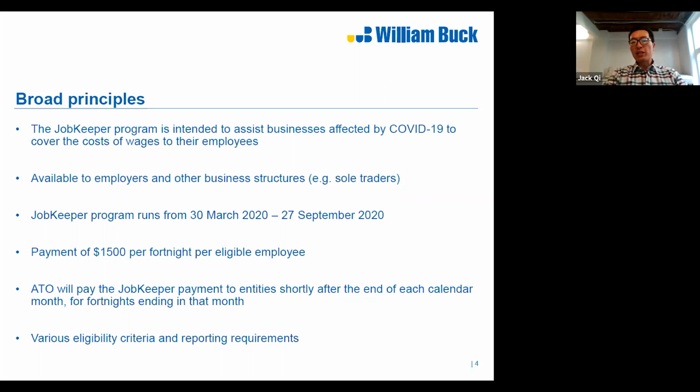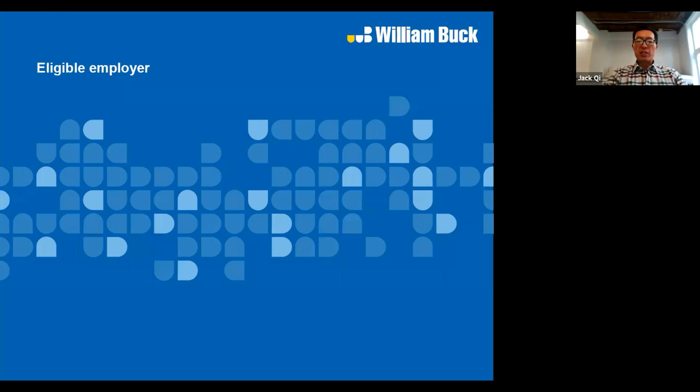Now, you would know some of these basic things by now, but I'll just quickly go through them anyway. The payment is $1,500 per fortnight per eligible employee, and it's paid by the ATO directly to the employer after the end of each calendar month, relating to fortnights ending that month. And there are various eligibility criteria and reporting requirements.